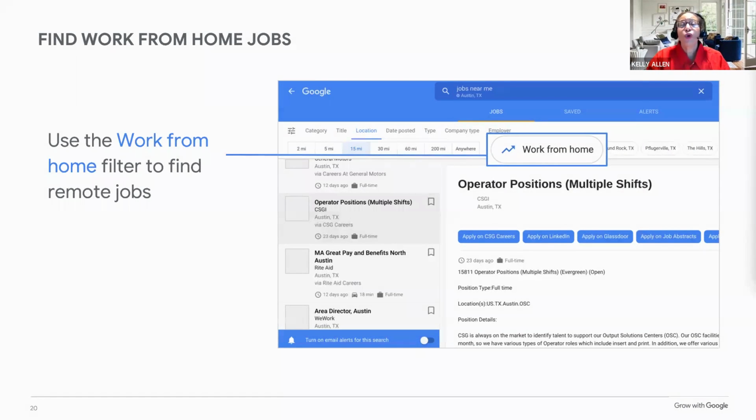The filter work from home allows you to find remote opportunities. See it nice and big right here. Select this filter to see only jobs that allow you to work from home. The image shows a job search results page. An icon labeled work from home is emphasized with this blue line, so you can find it a whole lot easier.